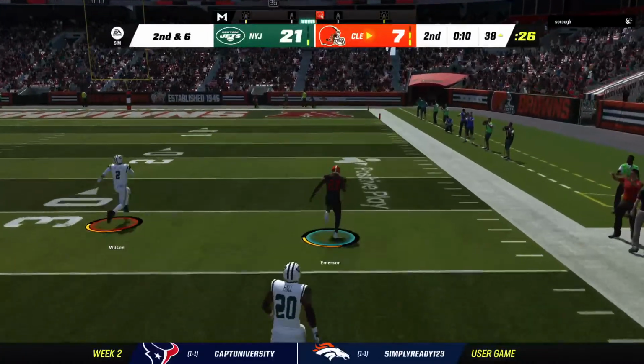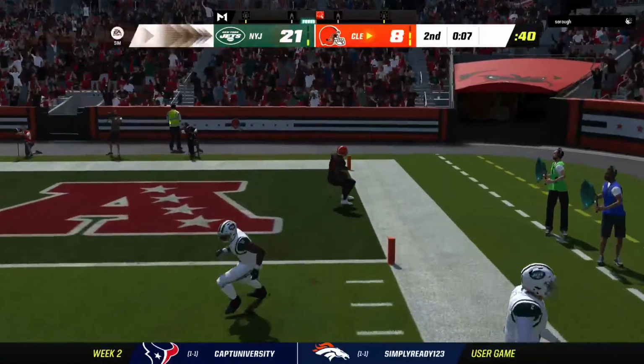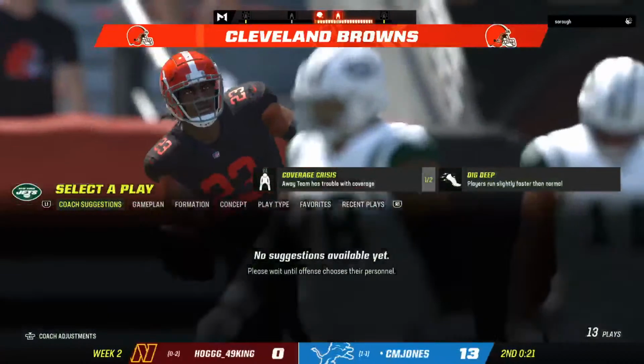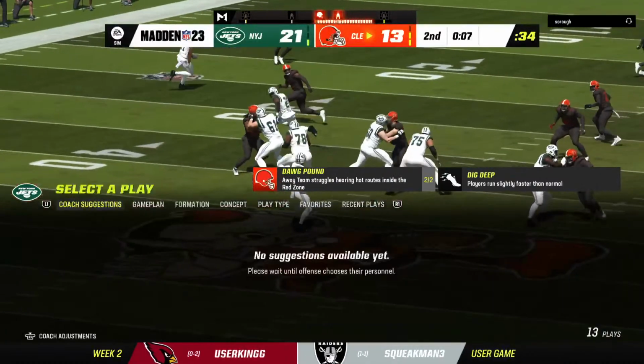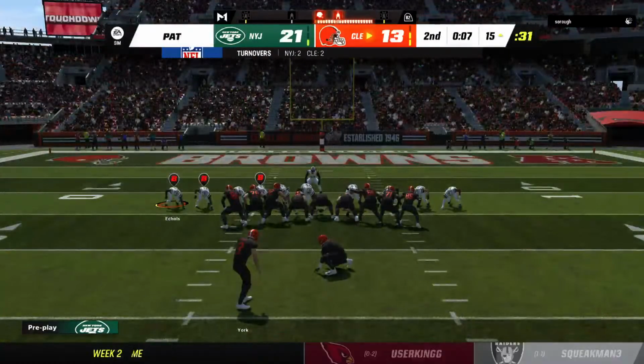Picked off by Martin Emerson, and he takes this one back into the end zone. And the Browns defense has a touchdown. A big play there by the rookie. An interception followed by the return for 6 points. If you want to be accepted by your teammates and coaching staff, make plays like that.